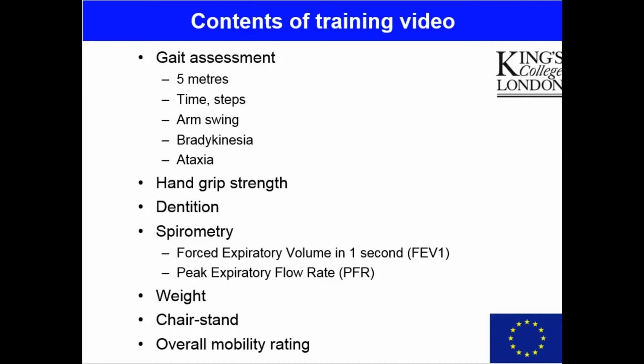Next, we assess the participant's weight in kilograms, and finally we look at their ability to stand up from a chair with their arms folded and the number of times they can complete that exercise in 30 seconds. At the very end, the assessor makes an overall assessment of mobility, which may be bed-bound, chair-bound, house-bound, with limited mobility outside or with free and unrestricted mobility outside. And this is based on everything that you've seen during the assessment of physical functioning, but also during the course of the entire assessment which you've made in the participant's home.